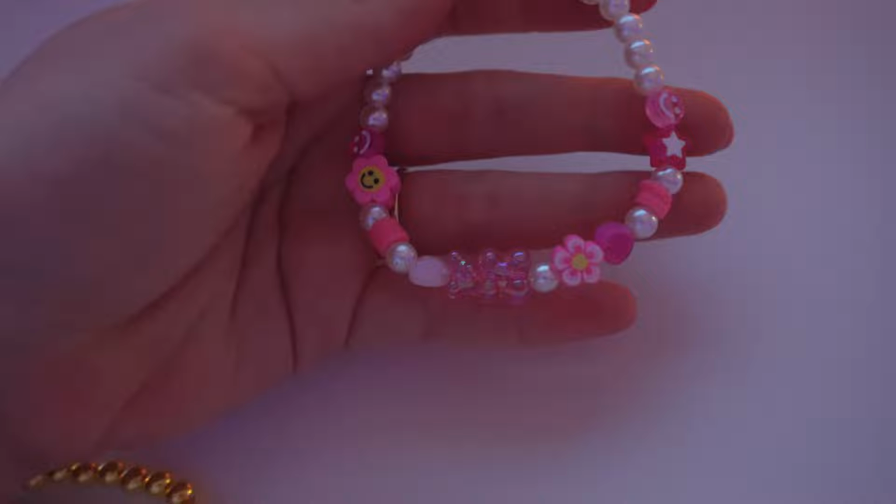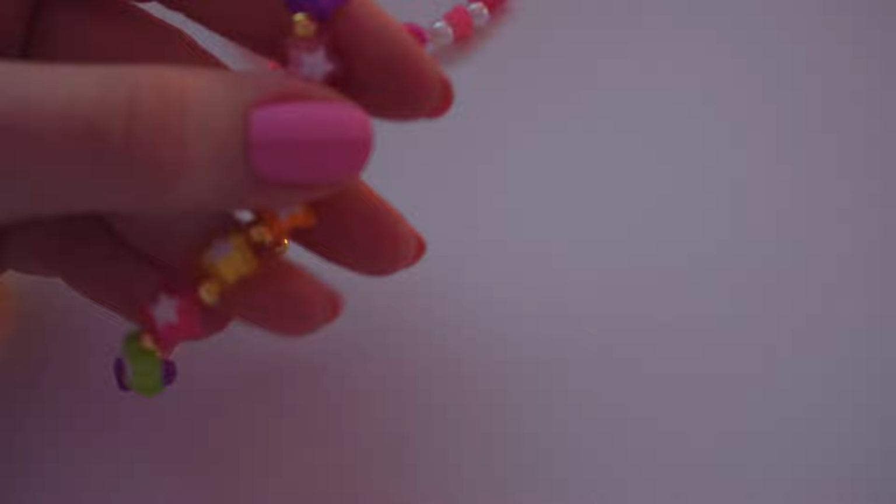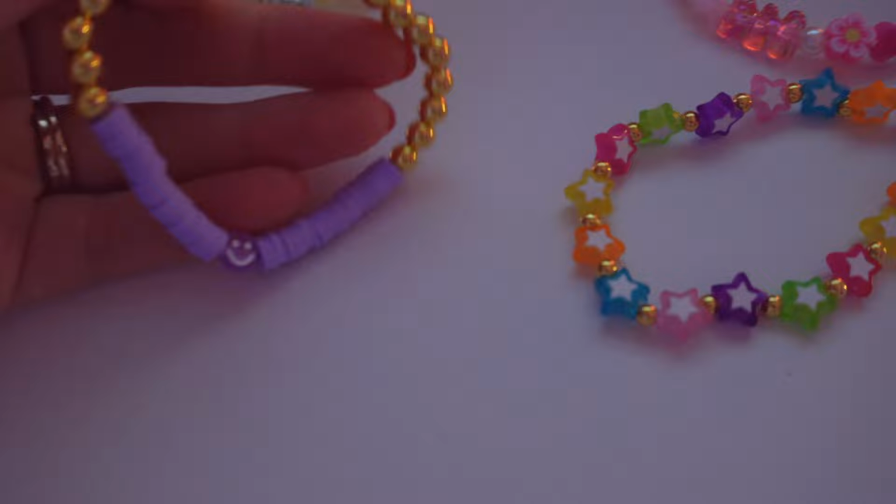I love the pearl, and I love half and half. This one I've never made before. I wanted to try it out. These little star beads were so much smaller than I thought they were going to be, and they're kind of funky feeling, but I like them. And then this one is a remake of one of my really popular best-selling ones, but I made it in purple this time.